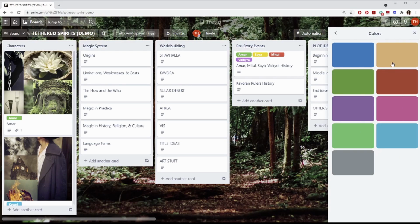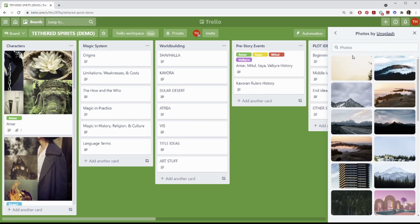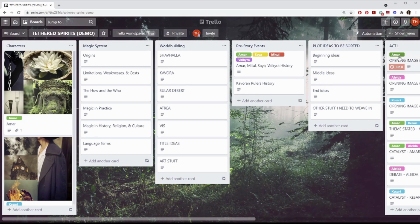Or if you would rather, you can also pick a color and just choose like a solid color to use instead. But I like the photos, so we're just gonna go back to kind of a foresty photo. Okay, so those are just kind of the basic settings that you can change and play around with. Let's get into kind of the actual outline itself and how I organize it.